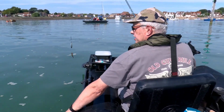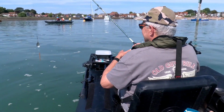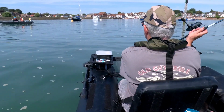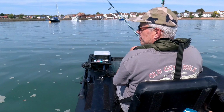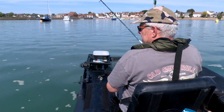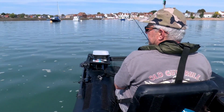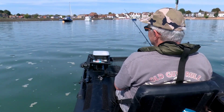So, third fish, about a quarter of a pound. I was lucky. What's the next one going to be? I'd be happy with half, three quarters of a pound would be nice, but an 8 pounder would be wicked. Or a flounder. And there's that wobble again on the tip.